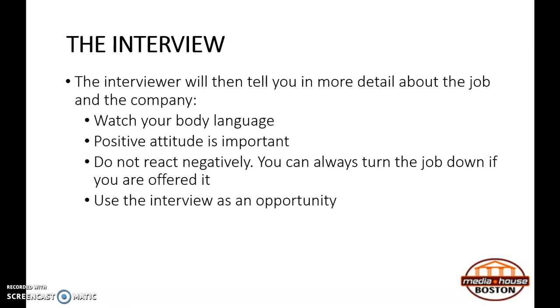The interviewer will then tell you in more detail about the job. So watch their body language and watch your body language. It's a good idea to try and mirror their body language even. Positive attitude is always important. Don't ever be negative in a job interview. Always seem positive. You can turn it down later. And use the interview as an opportunity.